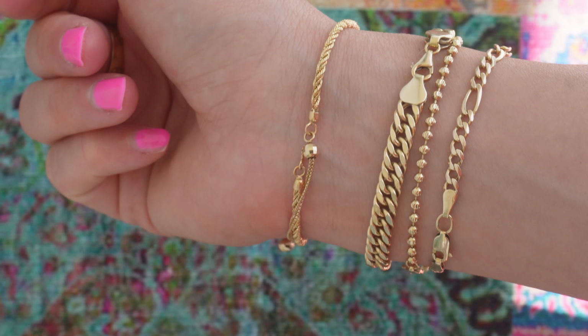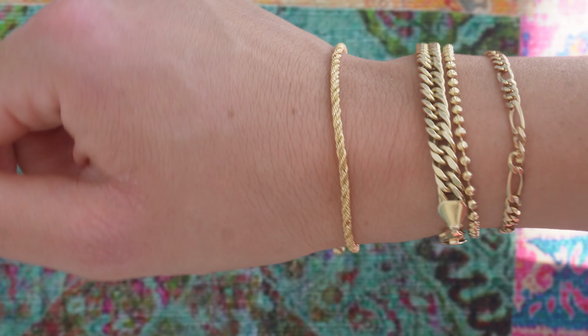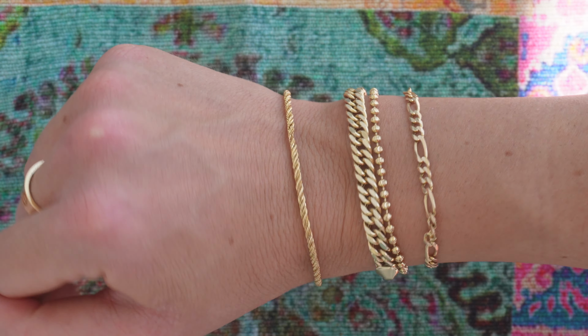It's really comfortable. I also like how it is adjustable because I have a really tiny wrist, so anytime I buy a bracelet from somewhere, I always have to get it resized. So this one, I don't, and it's really easy to take on and off by yourself. So I love that. This bracelet, I am just obsessed with. But yeah, they have really good bracelets, so definitely recommend checking those out.